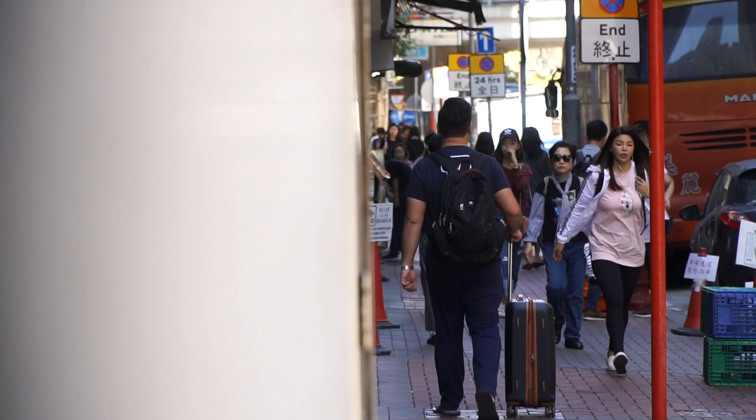Hong Kong's hotel room is definitely on the small side. And now I'm gonna show you something. Be prepared for a shocker. This is Hong Kong. Building to building.